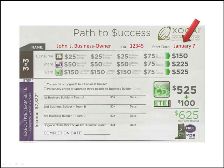Now you're going to want to complete the first phase of this path to success within 21 days of your start date. And the first phase is becoming a Team Elite executive. You want to become a Team Elite executive because the average Team Elite executive last year earned over $7,300. Now that's just getting going. That's very, very part-time.